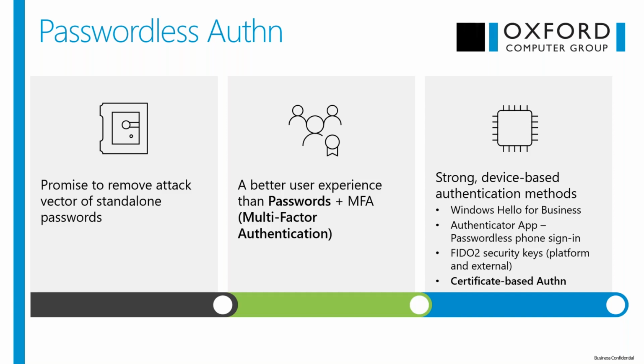Again, moving away from shared secrets and instead to a model where access is only allowed on a trusted device through asymmetric key pairs. And also mentioned too, it also includes certificate-based authentication. That is a form of passwordless authentication because it also, again, requires a trusted device that's being issued by a trusted root server. And the main thing there is, of course, protecting that root server and those root certificates.